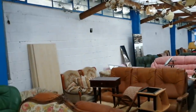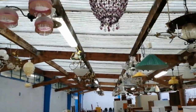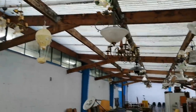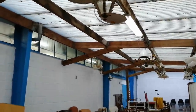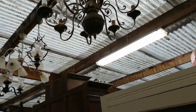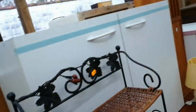Right, I've popped into Emmaus to have a look and see if I can find a light fitting. A light fitting for the bathroom. What I'm hoping to find is quite a cute little chandelier. Well, it's got to be quite small, it also looks a bit ridiculous, but it's got the top piece missing.